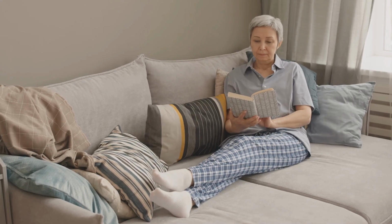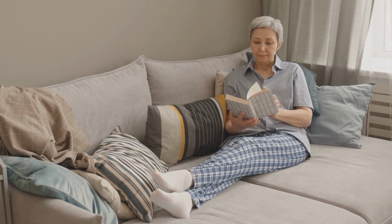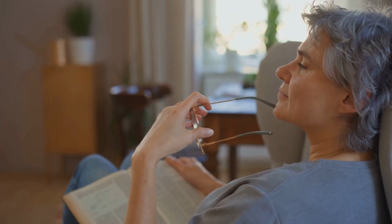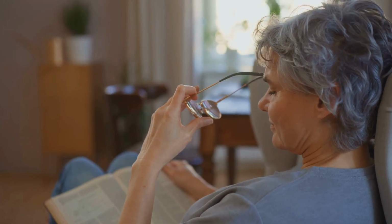As we age, our lungs often become more sensitive, and even something as invisible as the air in our own home can quietly impact how we feel. Headaches, sinus pressure, dry throat, or just feeling a little foggy. The culprit may not be outside, it might be your indoor air.